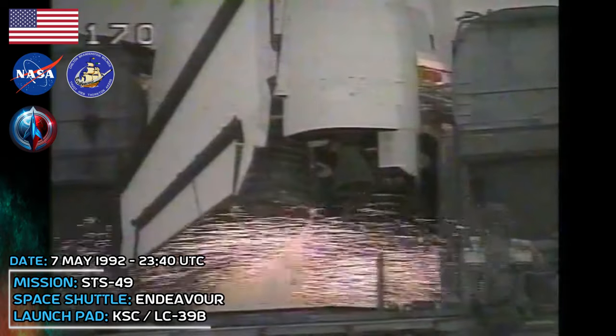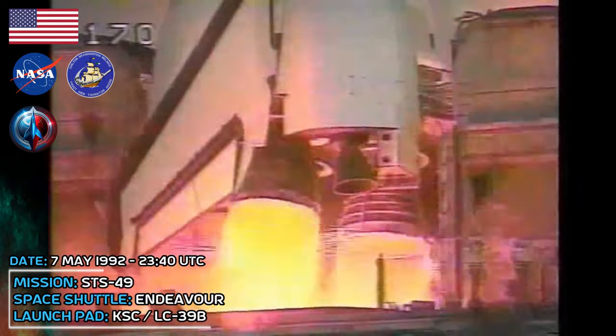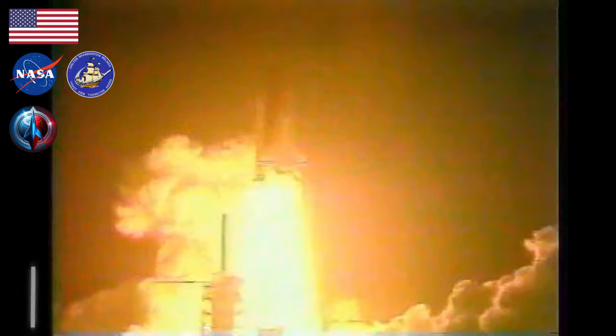T-minus 10. We have a go for engine start. 6, 5, 4, 3, 2, 1. Booster ignition and liftoff of the maiden voyage of Endeavour on a satellite rescue mission.